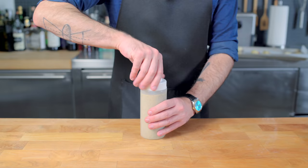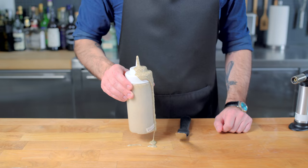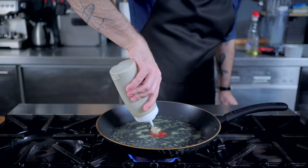Go ahead and demonstrate it on your countertop for some reason. Perfect. And make sure you don't overfill your bottle or this is going to happen. It's a yeasted batter and it's going to expand. Anyway, once we got that all cleaned up, it's time to make some blinis, which are essentially silver dollar pancakes.